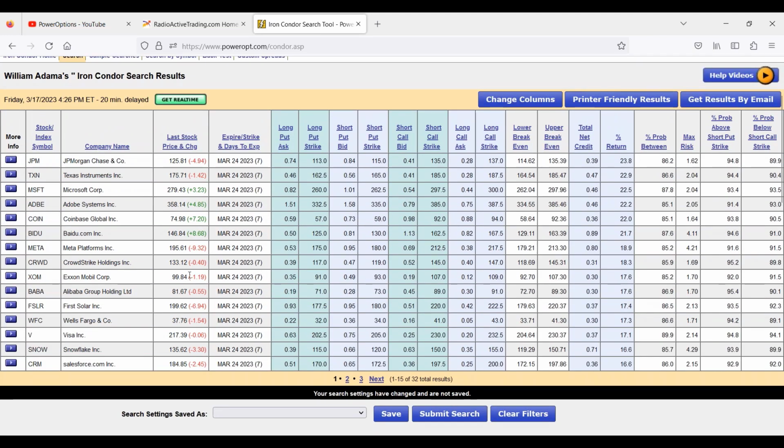Some of the ones might be a little bit concerning here. Meta had a big drop today, 9 points. Baidu had a big run up today, relatively, of 8 points. But you have Microsoft, Adobe, not Coinbase, ExxonMobil, First Solar, Wells Fargo, questionable, Visa, they're still there as well. But we've got 32 results. This is a reasonable mix of positions.